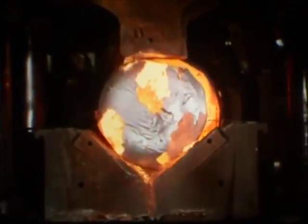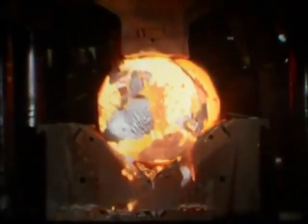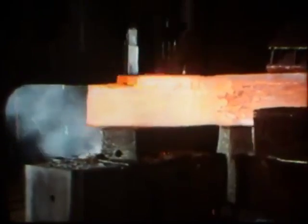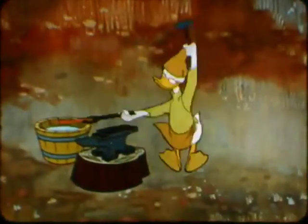Literally squeezes the ingot into shape with as much as 15 million pounds of pressure. Smaller pieces of steel are pounded by great mechanical hammers to impart added strength to the metal. Thus, we have seen that many of the steps used by the old iron masters still have counterparts today.